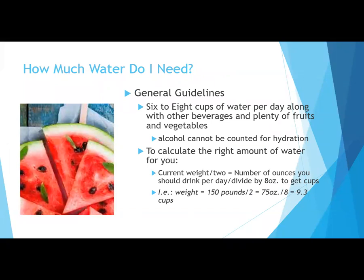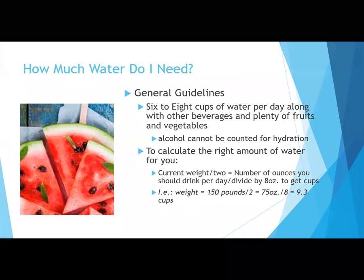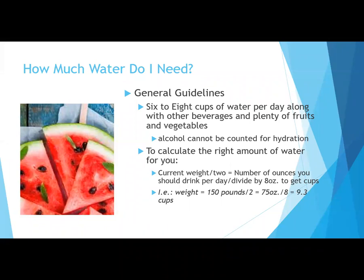So, how much water do you need? Here's some general guidelines. So, I generally recommend about 6 to 8 cups of water per day, and that's along with other beverages, plenty of fruits, and vegetables. Unfortunately, alcohol cannot be counted for part of your hydration, and I actually don't recommend that you count caffeine beverages as well. So if you're drinking a lot of pop or a lot of coffee, I wouldn't count that as well because those can tend to dehydrate you.